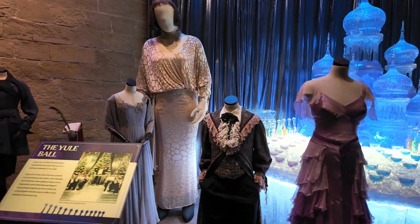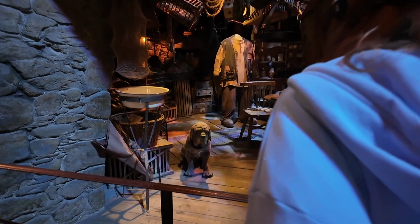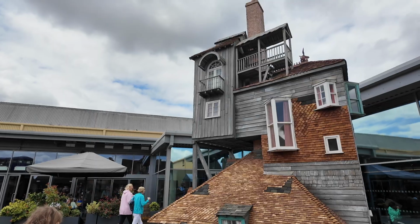I feel like there was way more things than I thought there was gonna be. There was a bunch of their clothes that they wore on the sets, and then there was also some smaller set stuff. But there's also some big pieces, like houses.